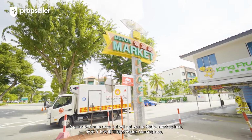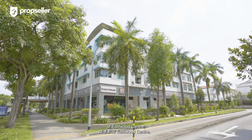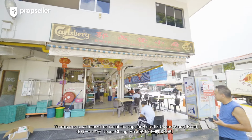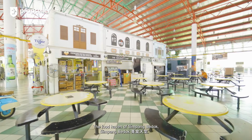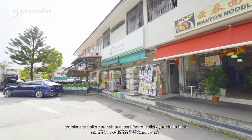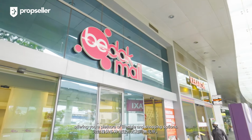A quick 5 minutes drive out will get you to Bedok Marketplace, where you have access to a 24/7 giant supermarket, or Eastwood Centre, where you can find a cold storage supermarket. There's also a wet market option at the popular Block 58 Upper Changi Road, just a short distance away. The food haven of Simpang Bedok, also a quick drive out, promises to deliver sumptuous local fare to satisfy your taste buds. Alternatively, Bedok Mall is accessible by car in 10 minutes, offering you a plethora of lifestyle and shopping options.